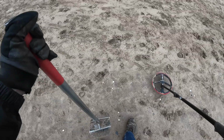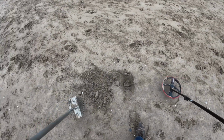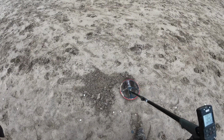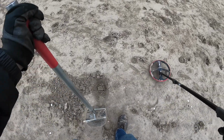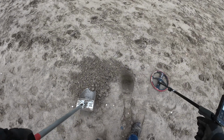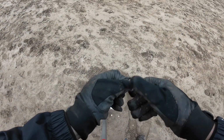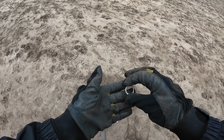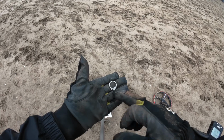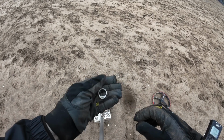Right, 65. So is it going to be a 10p or a bottle cap or ring pull, I should say? Ring pull. It's a ring pull. It's the old-fashioned one. We used to take the beaver tail off and flick them like little frisbees back in the day. And there you go.